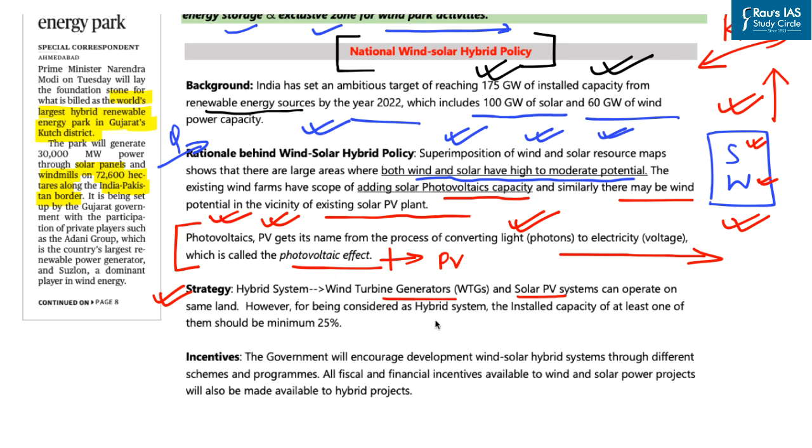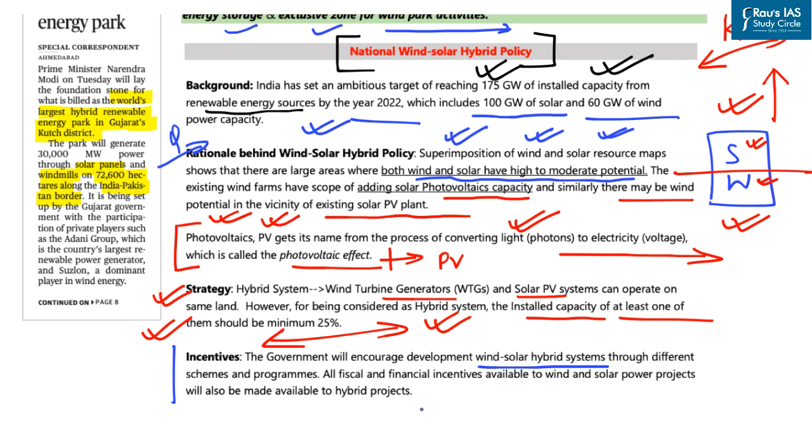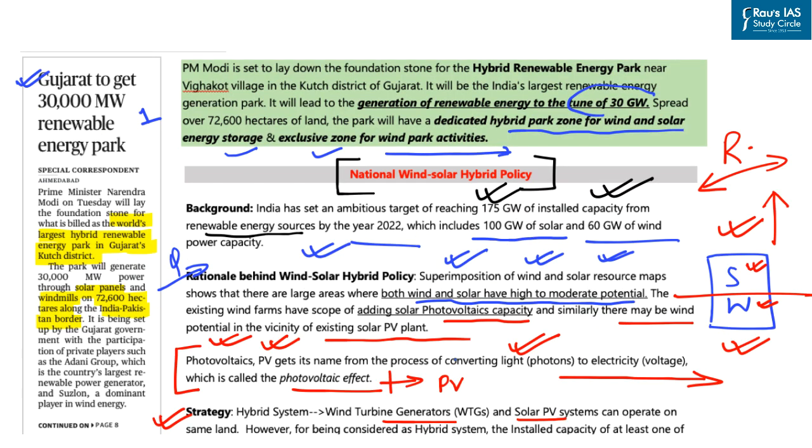However, to be considered a hybrid system, the installed capacity of at least one of them, that is either solar or wind, should be a minimum of 25%. Now, regarding incentives, the government will encourage development of such hybrid parks, that is, wind solar hybrid systems, through different schemes and programs. And all financial incentives available to wind and solar power projects will also be made available to such hybrid projects. Thus, this topic becomes primarily important from your prelims perspective.